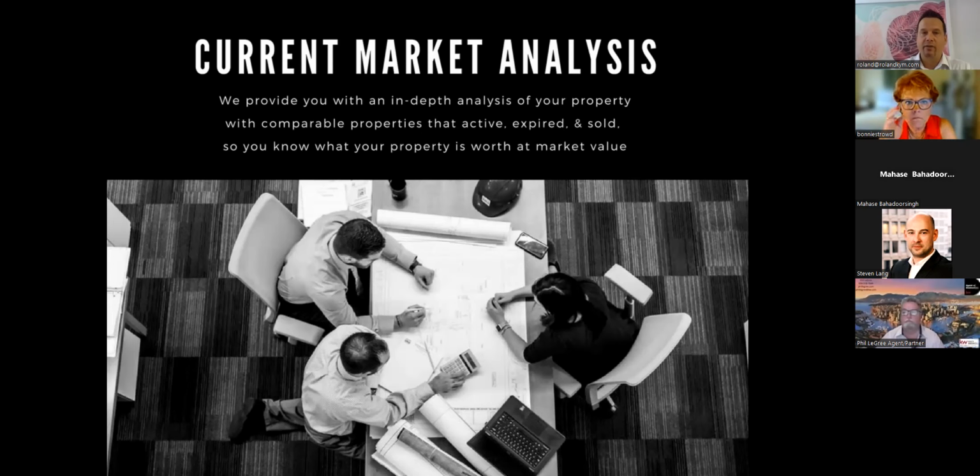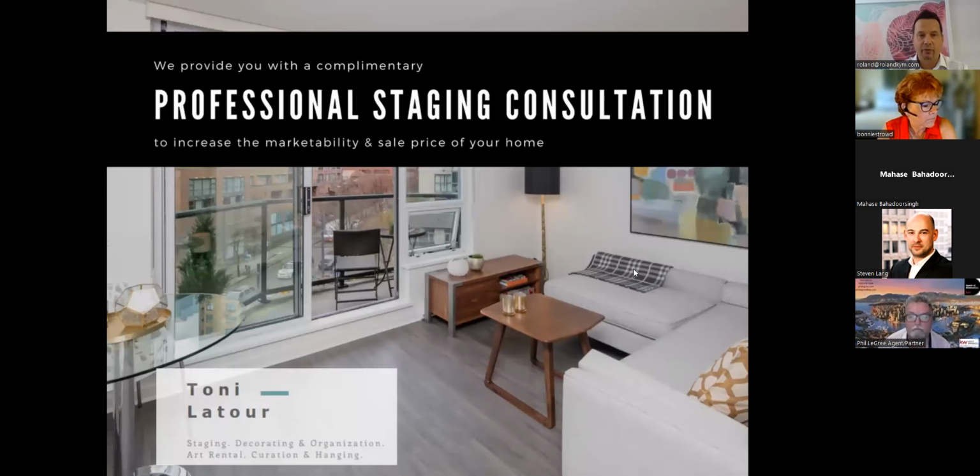So in that conversation, through a really simple market evaluation, I've been able to probably pull them back from listing at $1 million to maybe we could list at 950, so that we're effectively getting to the finish line and maximizing the value of the property. So that would be the CMA that we go through.